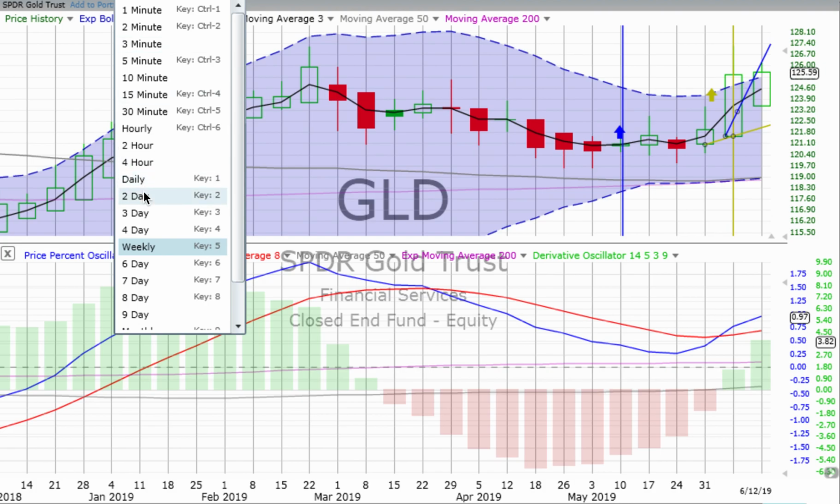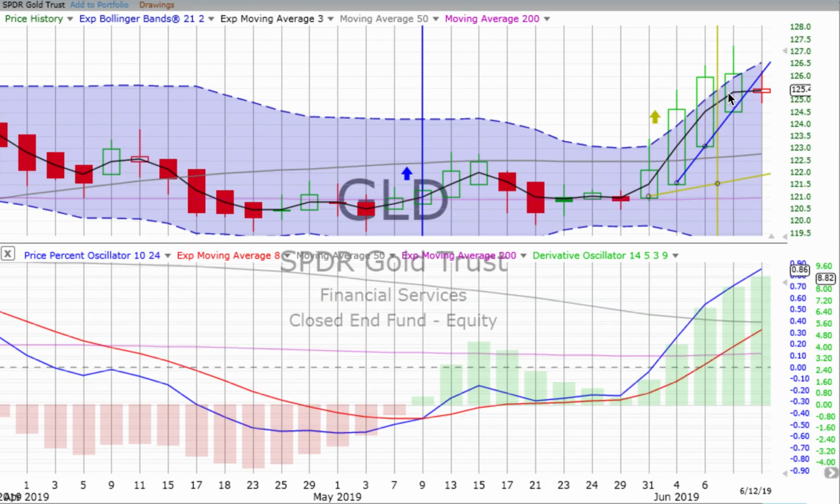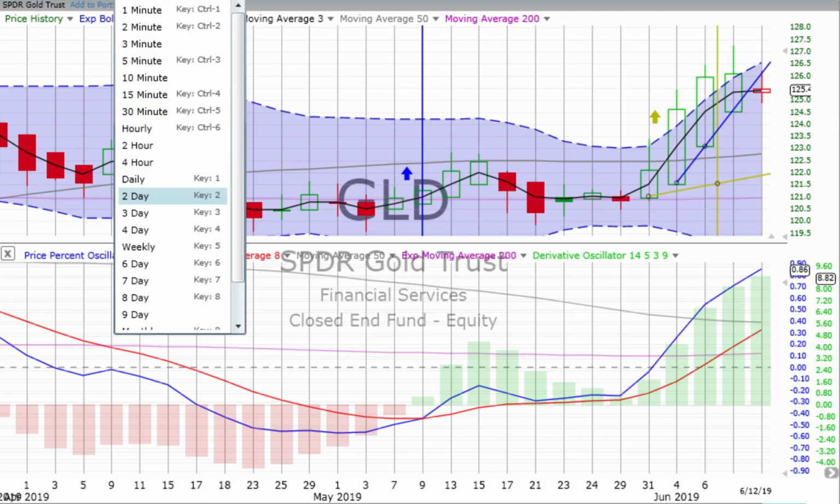Look at that 2-day chart. How is it looking for us? Weak. A red spinning top means indecision tending down to move through that prior 2-day trend line. So keep our eye on things, but the price percent oscillator is heading up, derivative oscillator heading up.